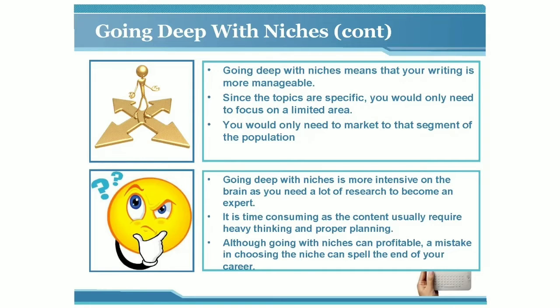On the other hand, as previously mentioned, you'll need to spend a lot of time on research to become an expert. Otherwise, you'll find it difficult to come up with good, compelling content. Niche writing is time-consuming since it requires some heavy thinking and late nights. Another factor to consider is that not all niches are profitable. Making the wrong decision could spell the end of your career right out of the gate.